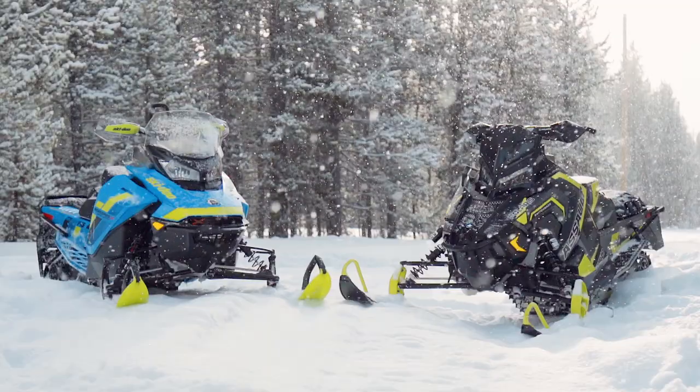Out back is an all-new 146-inch skid Ski-Doo is calling the C-Motion. It's wrapped in a 16-inch wide by 2-inch lug sneaker. C-Motion is said to combine the best traits of T-Motion for off-trail and the best traits of R-Motion for on-trail.